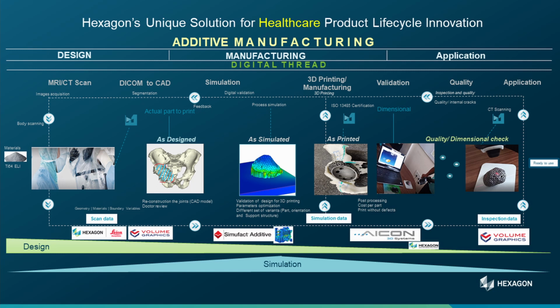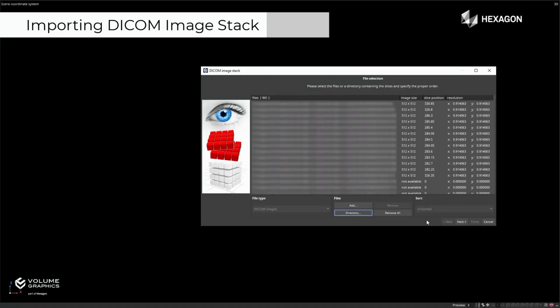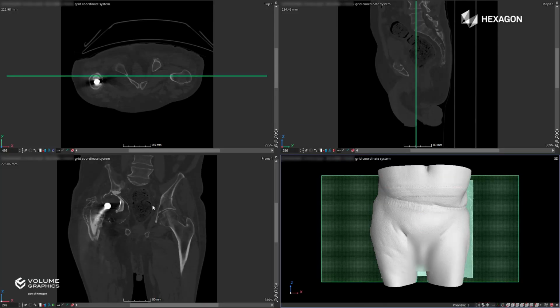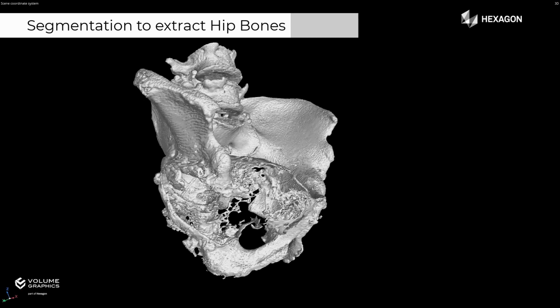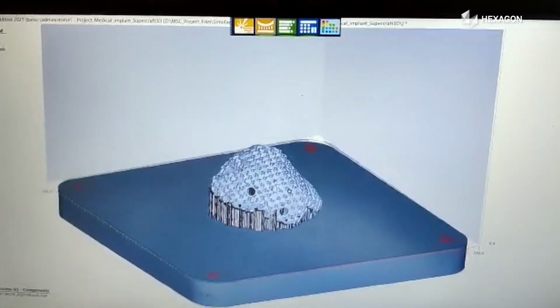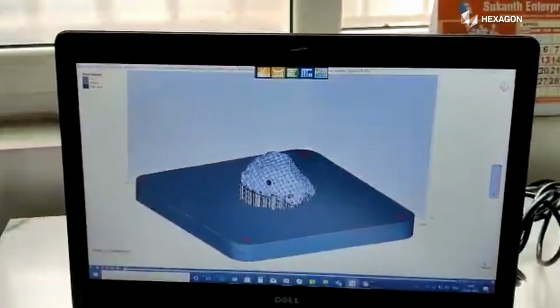So if I talk about particular solutions, starting from CT scanning, we have Volume Graphics where we can take the CT scan data, convert it to the 3D model, then we can send it to the 3D printing. So before we go for actual printing, we can take that model into SimuFact Additive, where we do the process optimization.